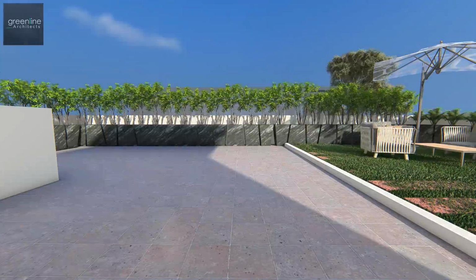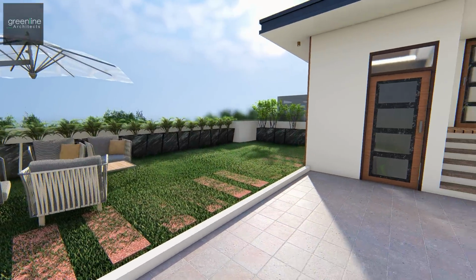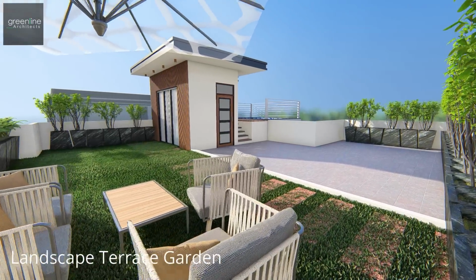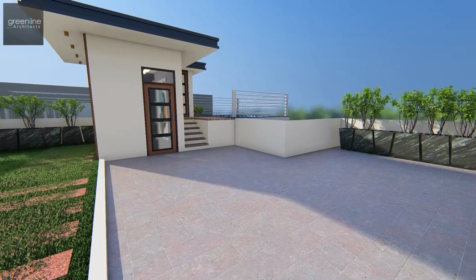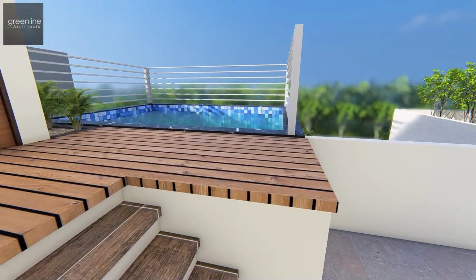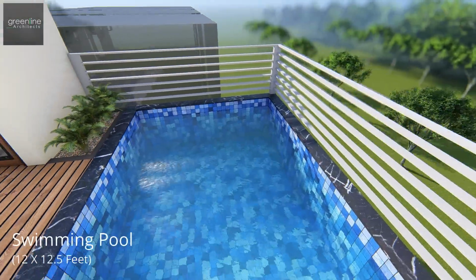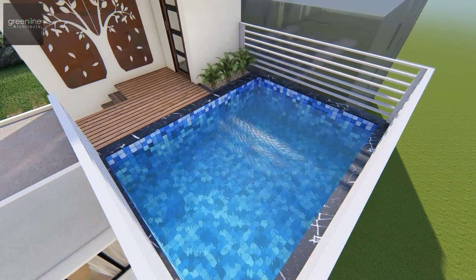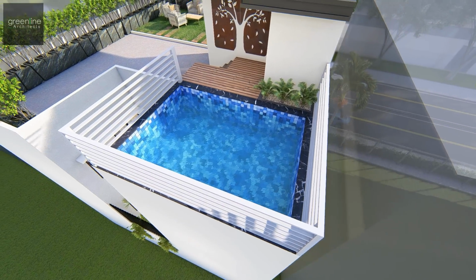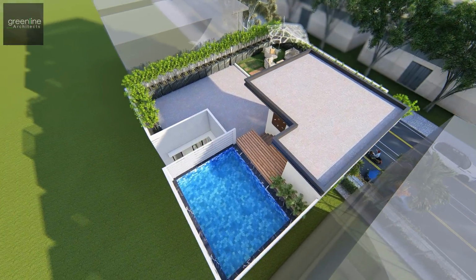Front terrace has an open green setout. However, the back terrace has a swimming pool and deck seatings. Throughout this project, we incorporated simple methods to create architectural spaces, use of common materials and color palette of pop-out shades which enhances the beauty of the mass.